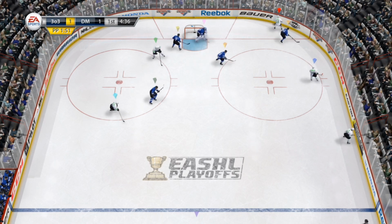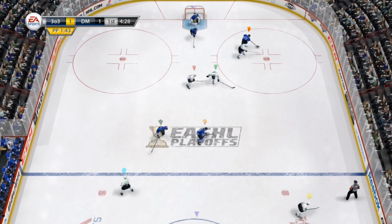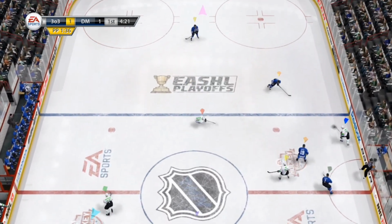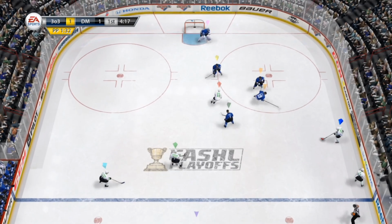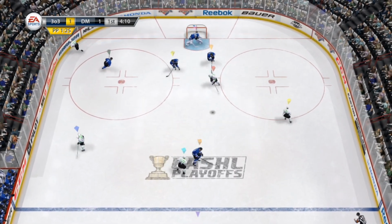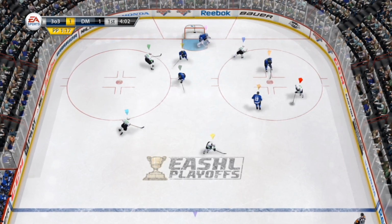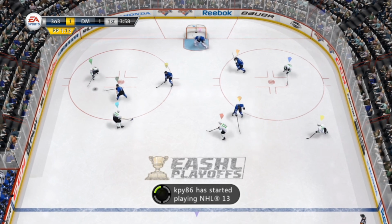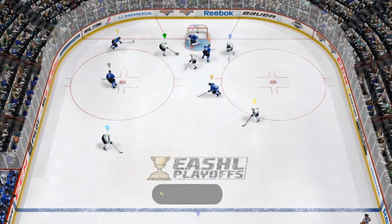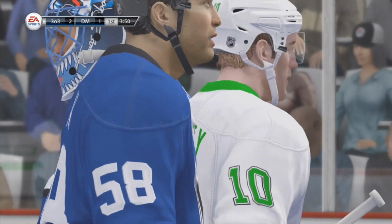Good stick use. Loose puck in the zone. He's got it. Shot. Pad. Bouncer. Clearing effort works. He'll control that puck in the offensive zone. Takes the shot, score! Power play goal.